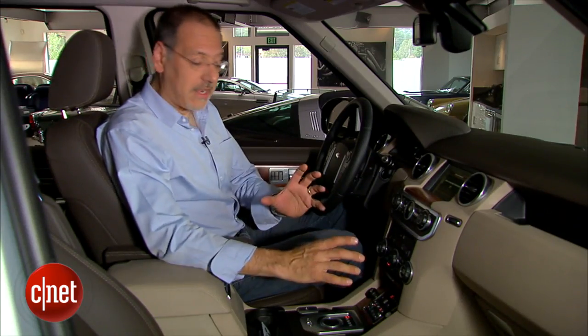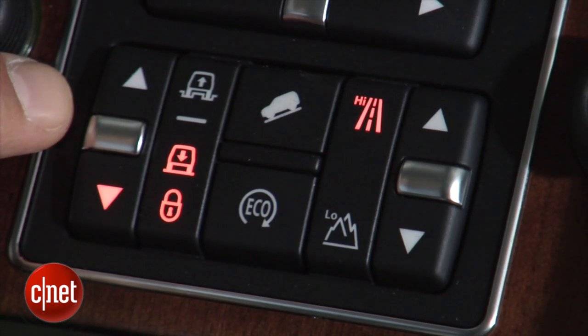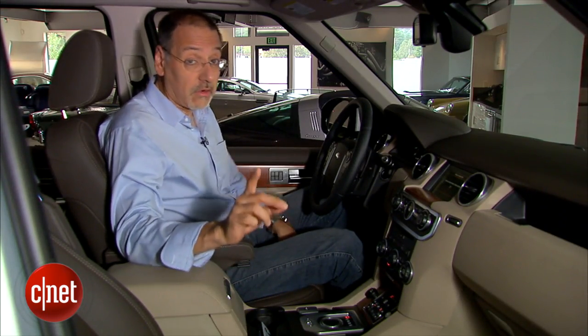You've also got your height adjustment, rear differential lock, crawl control, and whether or not you're going to be in high or low on your transfer case. We have the optional 2-speed transfer case. They don't all come with that.